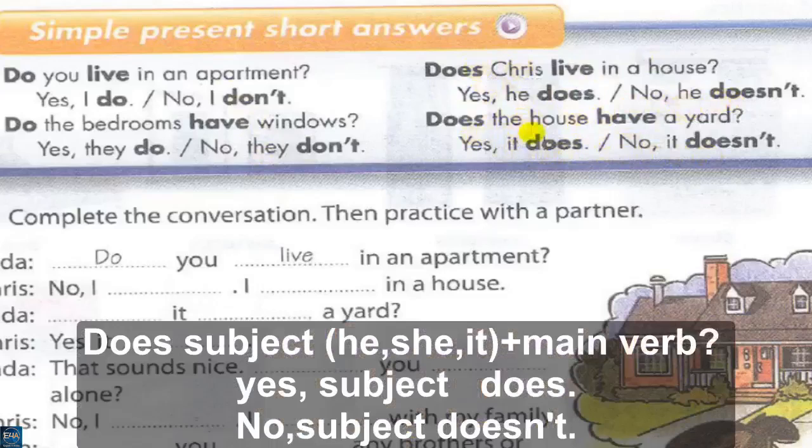Does, subject, main verb. Does Chris live? Does the house have? The subject, Chris, he. The house, it. Does he, does she, does it, main verb.